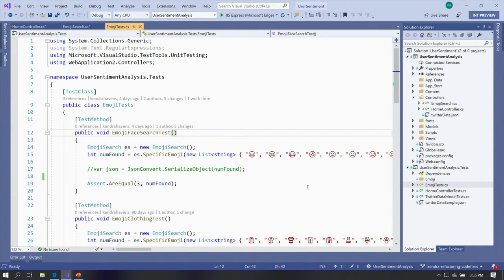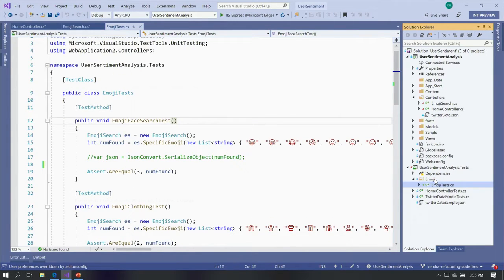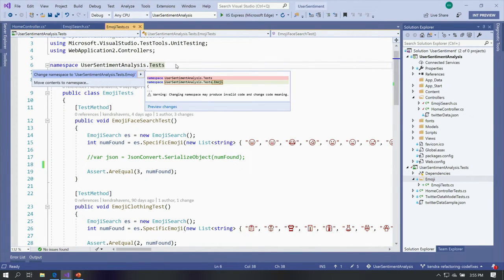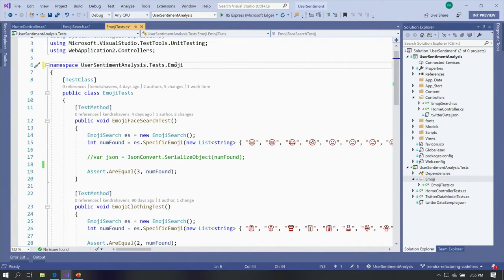Okay. So we got this request quite often. This is sync folder and namespace name. So let's say I'm re-architecting parts of my solution. I'm dragging files into new folders, so now this is a part of my emoji folder. I want to make sure my namespaces actually keep up to date with what my new folders are. Now, if I go into my namespace and hit Control Dot, I'm already getting a code fix suggesting whatever I need to match my folder structure. Yeah.